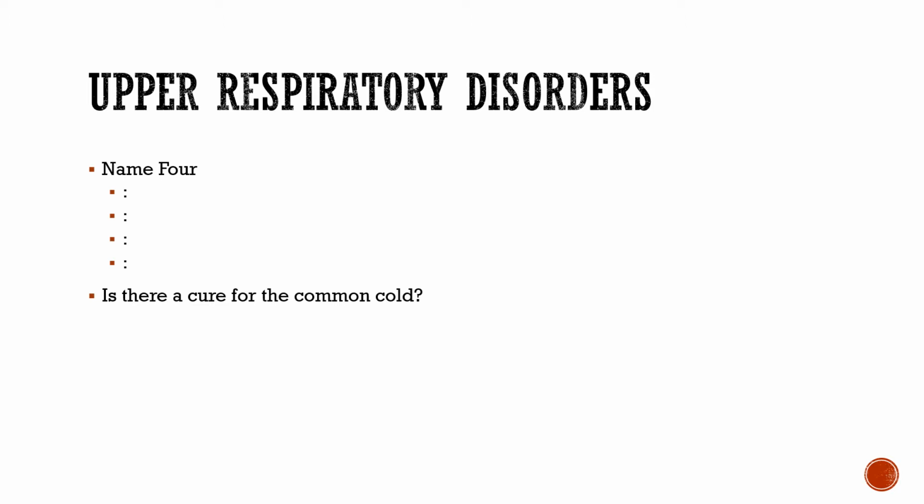What's the most common upper respiratory disorder? And it's literally right there on the page. It's your common cold. There's multiple variants of that virus, but the most common upper respiratory disorder, again, is the common cold. Also, sinusitis is a common upper respiratory disorder. Acute pharyngitis or sore throat, acute rhinitis, again, all very common upper respiratory things.